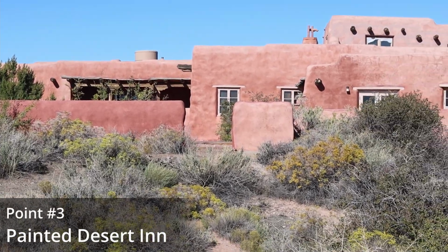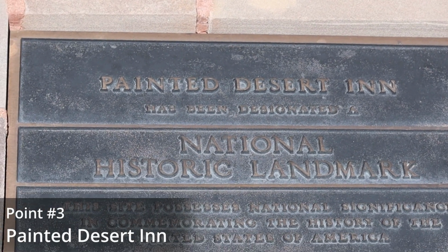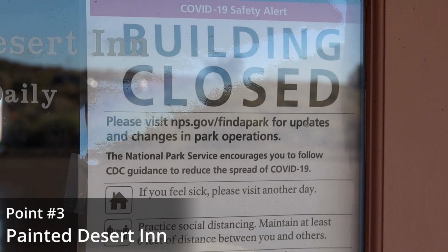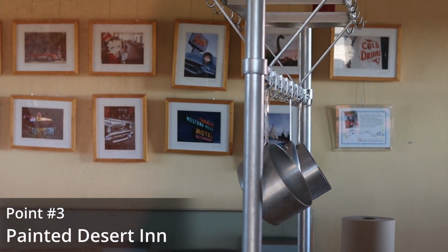Okay, we are at point number 3, which is the Painted Desert Inn, this building right behind me. I was reading about this, and I believe that it is an old inn that's no longer in service, but it's been converted into a museum. It's just kind of cool to see how they've preserved the history and what the inn used to look like for visitors in the past. Unfortunately, the museum is closed, but you can see inside just a little bit. I saw a kitchen.